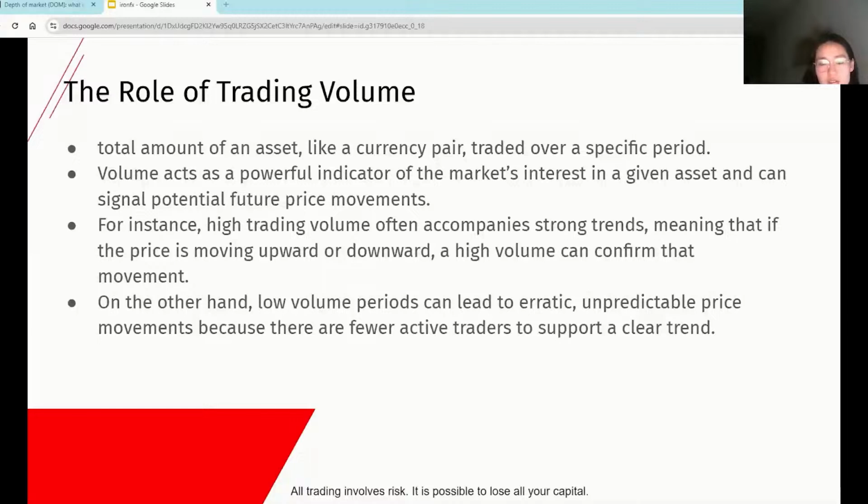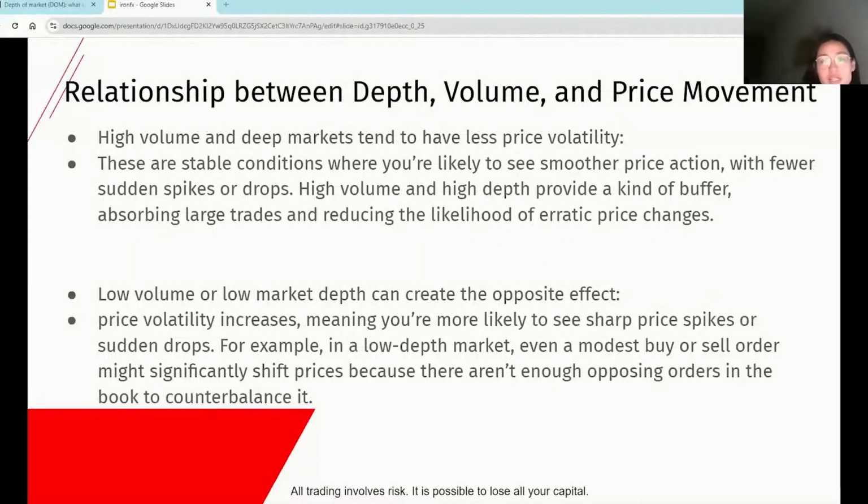Okay, great. Let's now look at the relationship between depth, volume, and price movement. If we bring all of that together, in general, high volume and deep markets will tend to have less price volatility. So that's the relationship. High volume and deeper markets have less price volatility.